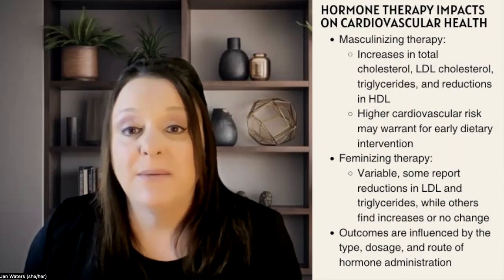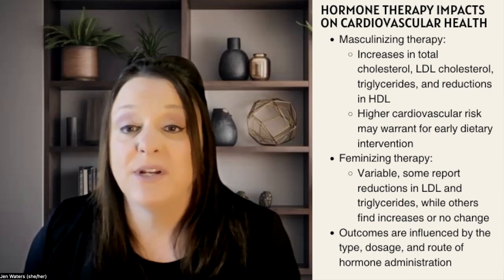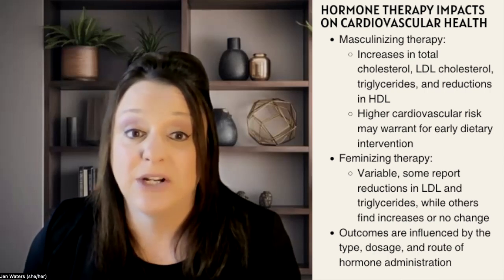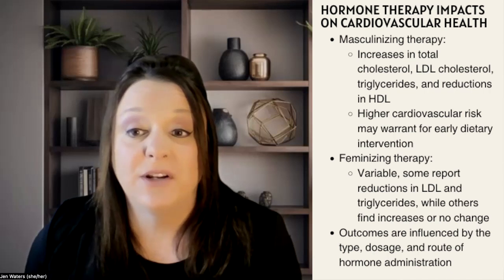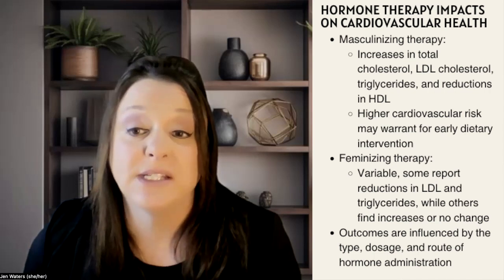As far as the impact of hormone therapy on cardiovascular health, masculinizing therapy is often associated with increases in total cholesterol, LDL cholesterol, triglycerides, and reductions in HDL. These trends may elevate cardiovascular risk and highlight the need for early dietary intervention. Feminizing therapy shows much more variability. Some studies report favorable reductions in LDL and triglycerides, while others find increases or no change.